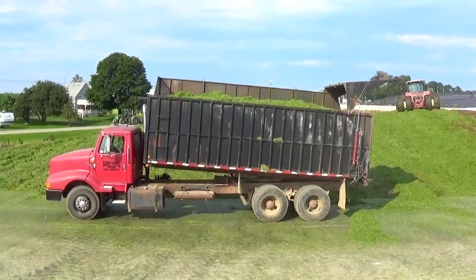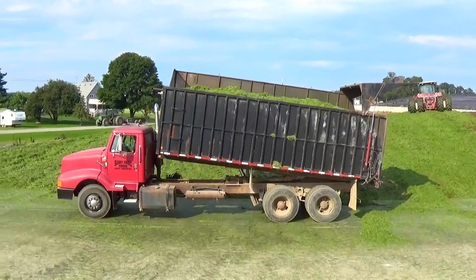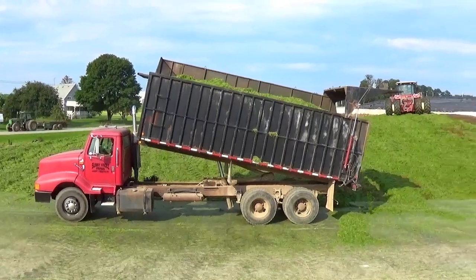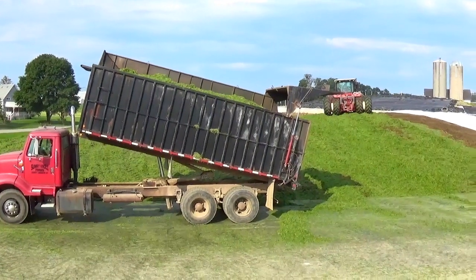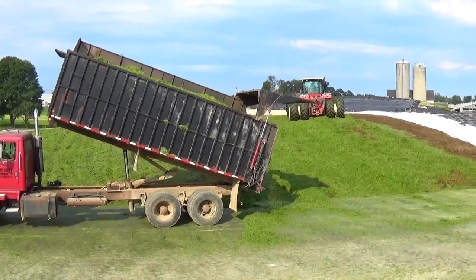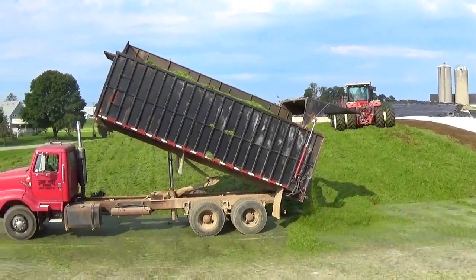But anyways, they're bringing this in, and like I said, you can see what's going on here. Bringing it from the field, they'll dump it out on the flat here. The tractors will come and push it up and just work the pile back and forth. And when there's nothing to push, they'll just drive the tractors back and forth, working it and packing it down.